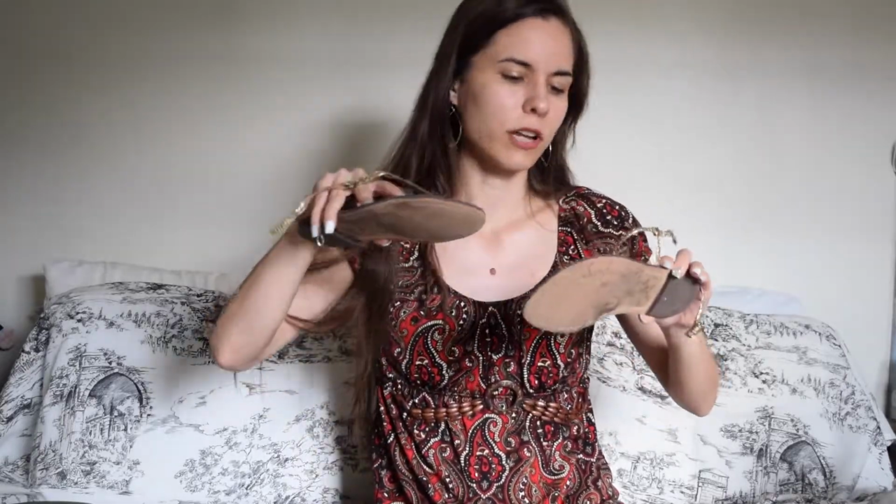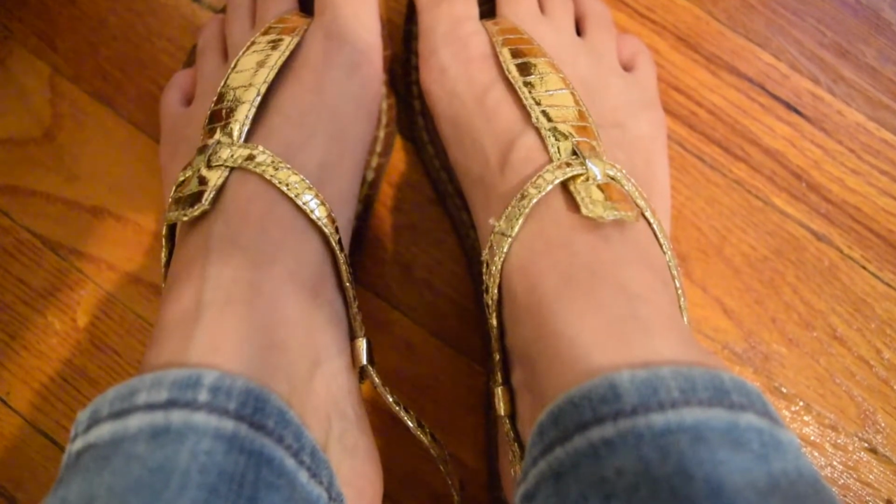So these are nice, and obviously a good brand. They're in good condition, or decent condition anyway. They just were a little more casual than I was hoping for, so I am gonna send these back. They fit perfectly fine and all of that. I just, not exactly what I was going for, so we might go back to the drawing board with that.